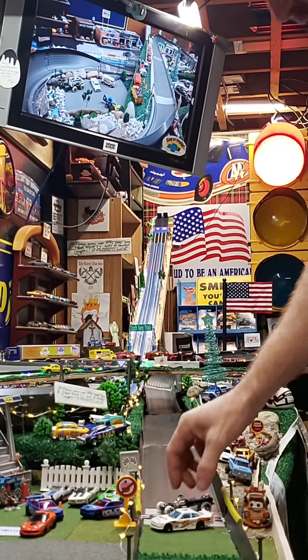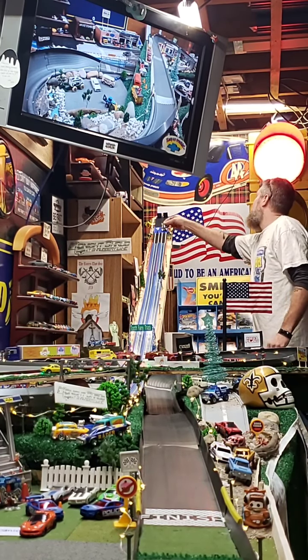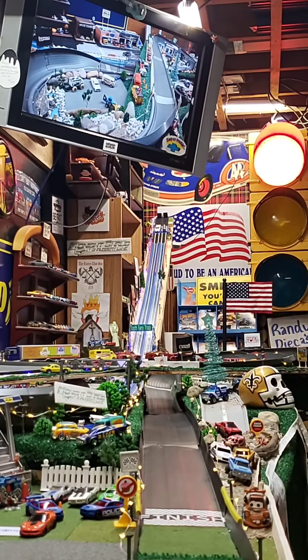Laying down, racing. It's a cool car, though. Alright, so Diamond Dave moves over to lane 2. High Octane moves over to lane 1. Let's race them.